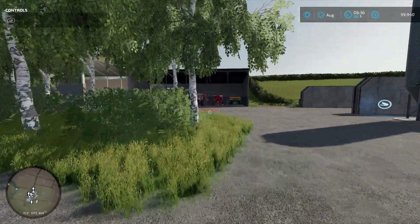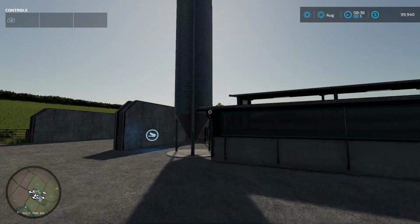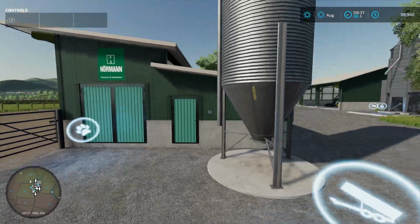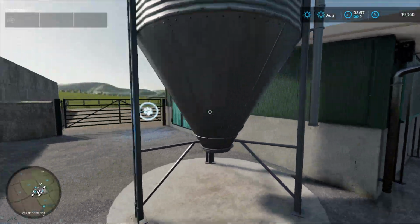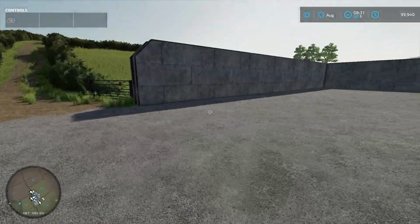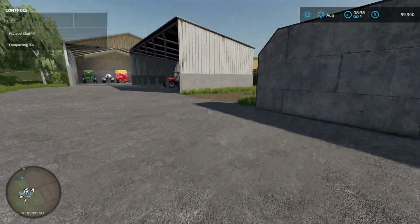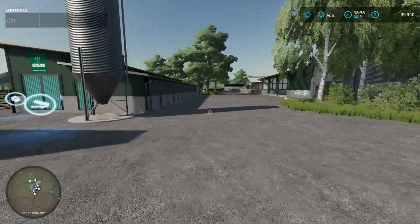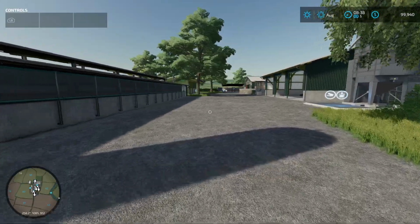And our silo. So looks like a lot of this stuff's actually from the base game. But that is to be expected mainly for a map that's just coming out for like 2 to 3 months after the game release. Of course, this thing holds 270 pigs. It's not bad on that. We have another compacting area and some more sheds right there. So that is this map right here, Greenlands.